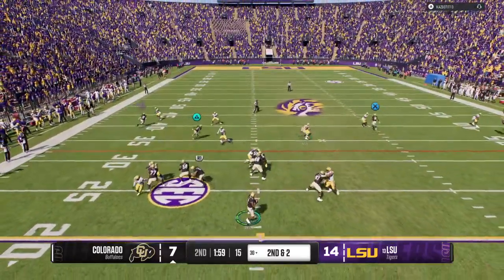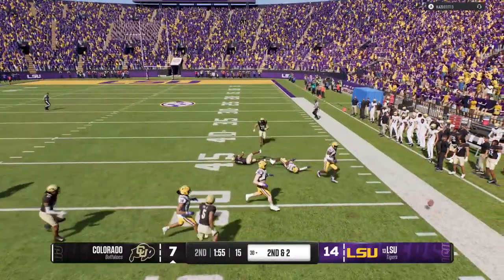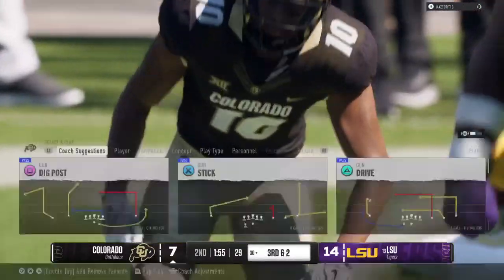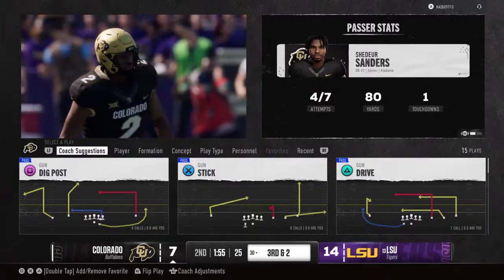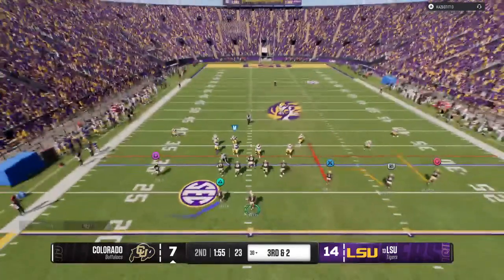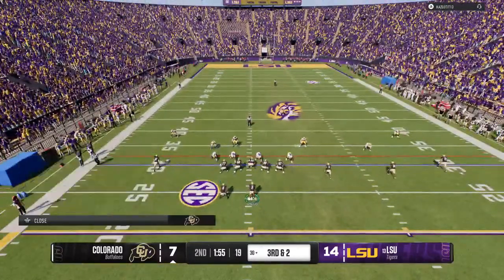Back to pass, it's Sanders. He'll take the deep shot. Drops it. That is a catch he makes 99 times out of 100, but it'll be third down. And now this offense will try to figure out a way to move the chains after that second down incompletion.